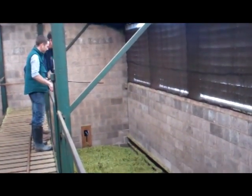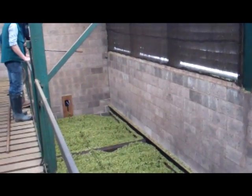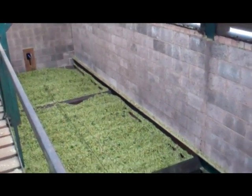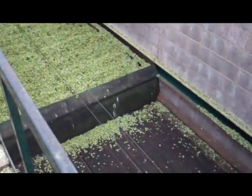The bins you've just seen filled outside, when they are level full, they come in automatically into the kilns where they're tipped and the drying process starts. So the hops come in here to be dried. What we're looking at here is a full kiln, and then below we've got an empty kiln waiting for the hops to come in.